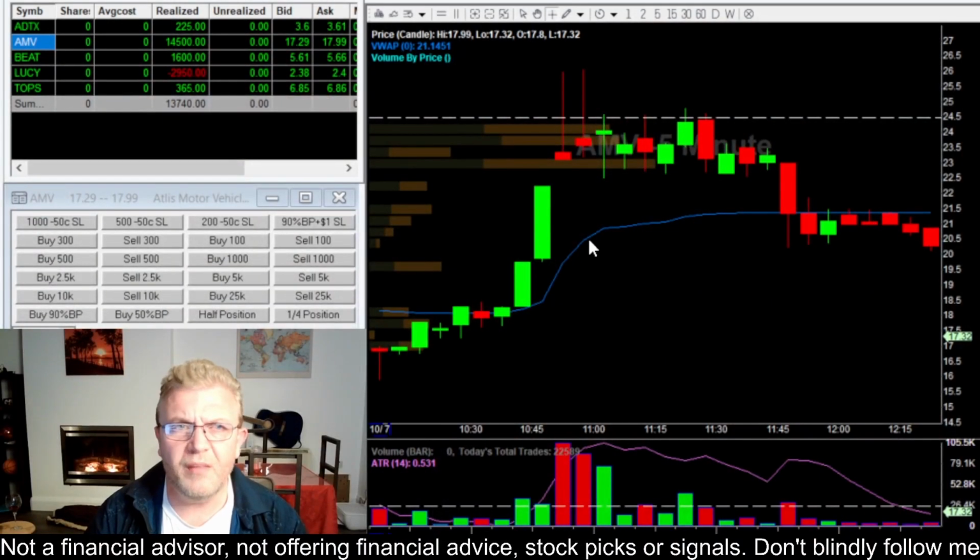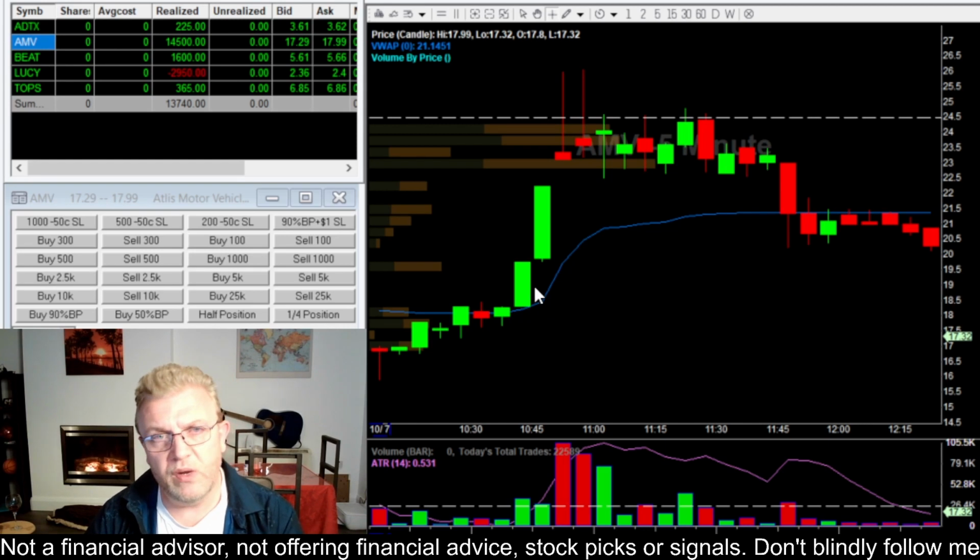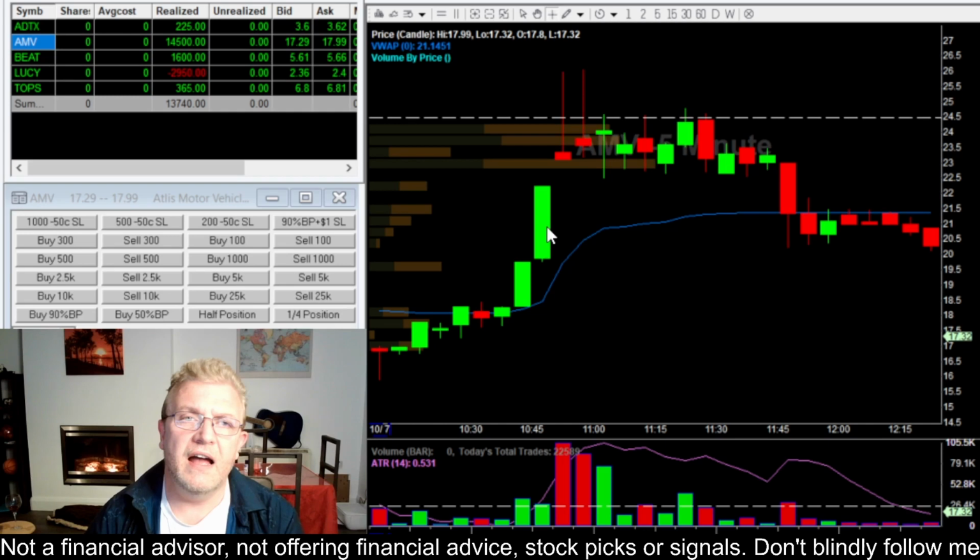So the big one was AMV, and this was the big move up. So once it broke the VWAP, came back down, and then it moved up into a halt, and then as we got up here, the gap up from a halt, we got the gap up and a move up to $26. So the move started down here, kind of $17, $18. We hit the momentum scanners, we got the visibility of that, and then it moved up, and we were able to take profits up here, and I put a stop in, and we got stopped out.